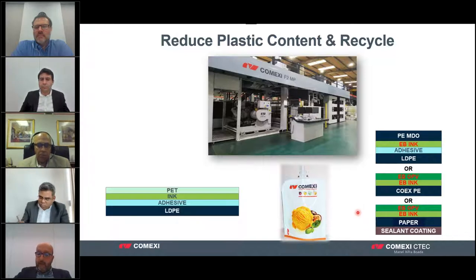I will not go deep on that because my colleague, Philippe, when he talks about offset, will explain all these technologies in much more depth. But this is something that we can obtain either with offset or with flexo EV printing.